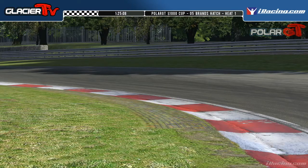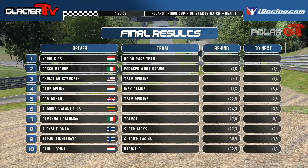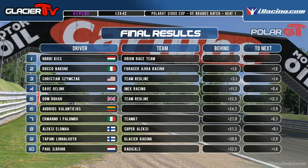Excellent. So, your winner of heat one was Norby Kiss with a great drive. He won it by 1.6 seconds from a hard charging Rocco Barone. Christian Shimzak in third. Dave Gielink fourth, just ahead of Redline's Dom Doohan. Audrius Valencius in sixth. Amano Palumbo in seventh, just ahead of Alexia Loma and Pani Lineato. Paulia Wundt rounded out your top 10.